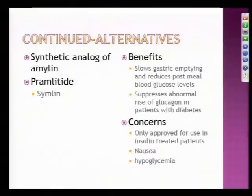A drug that's not used very much by me, I don't know about Dr. A, but I'd like to use it more, but it's the same problem that you always have. It's getting people to buy into injections. It's a synthetic analog of amylin, which is pramlintide, better known as Symlin. I have a few people on it. Again, it's difficult to get them to use.